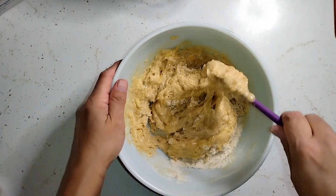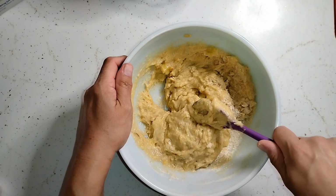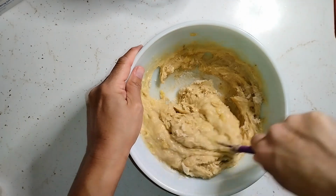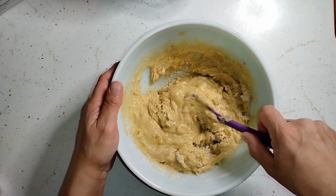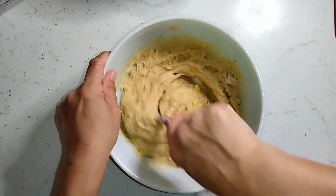I love loaf bread. I love banana, pumpkin, chocolate chip, lemon. I like more like loaf bread. I like muffins. I like that stuff a lot.